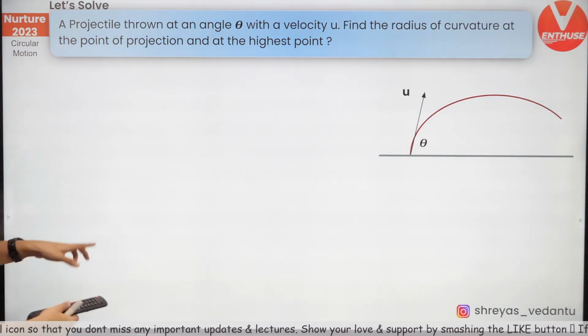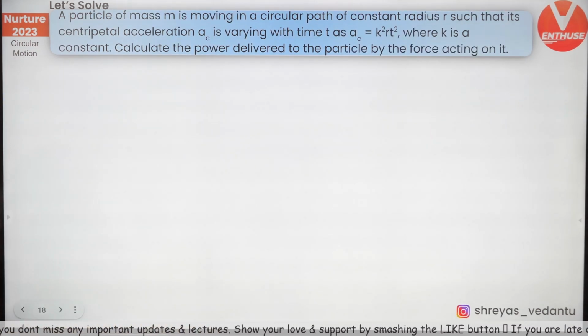I'm not sure why it is not moving ahead. Okay, yep, now it's fine.